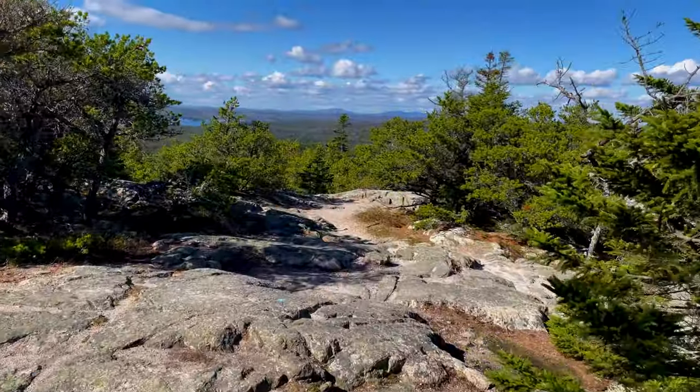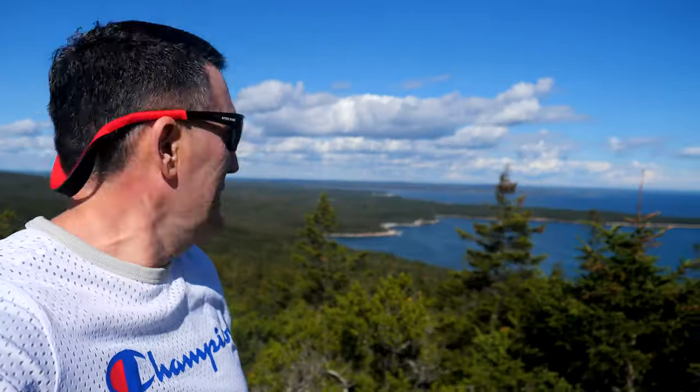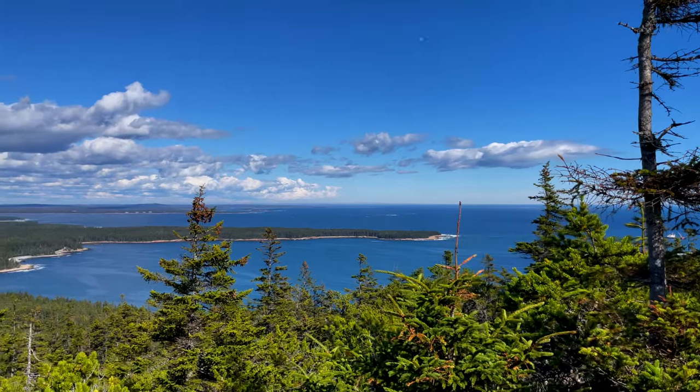Well, as you can see, we officially made it to the top of the overlook. And we did indeed gain some serious elevation on this hike. We started at sea level, but check out that view. So worth it.